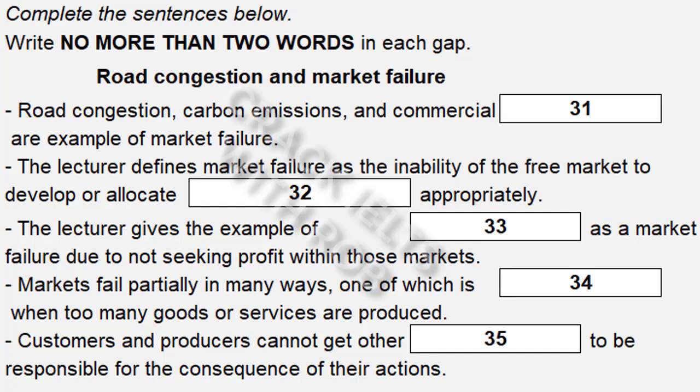Broadly speaking, it's when the free market fails to develop or apportion resources efficiently. A market may fail completely or partially. In the case of complete failure, resources cannot be allocated to satisfy need or want because there are insufficient incentives for profit-seeking firms to enter the market.